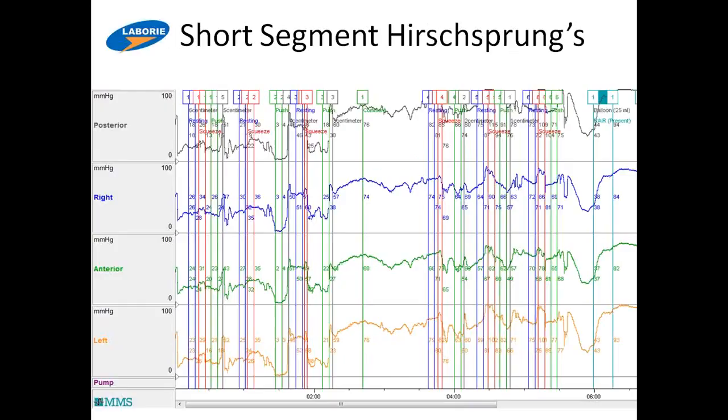Okay. All right. Now this is a real short segment on Hirschsprung's. This is a real one. So see if you can see how this story compares. It doesn't compare so much because this patient's institutionalized, but some of her symptoms were very similar to the prior patient.